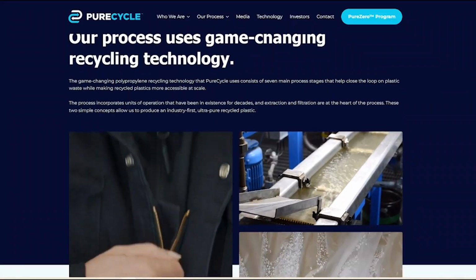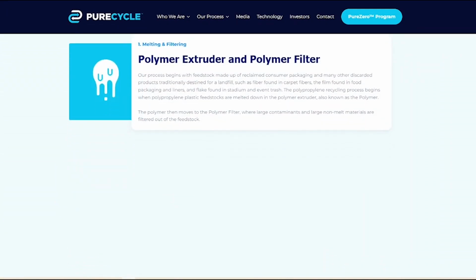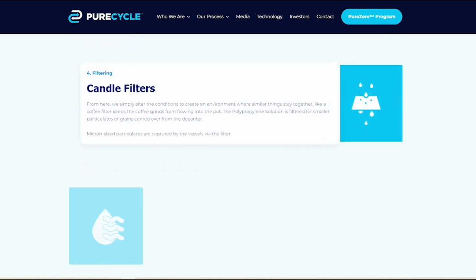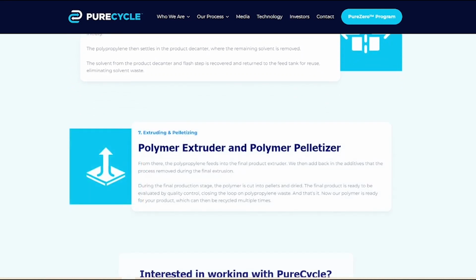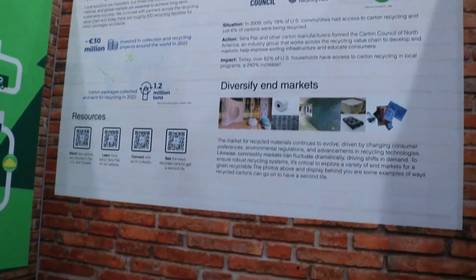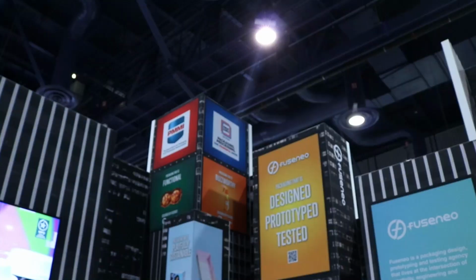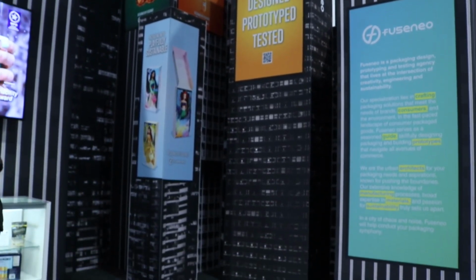We then move on to our final highlight, innovative plastic recycling. PureCycle's innovative technology transforms old plastic into super pure recycled plastic, potentially reducing greenhouse gas emissions and energy use in plastic production. It's a game changer in the world of plastic recycling. Sustainability Central at Pack Expo isn't just an exhibit, it's a testament to the commitment of industry leaders to a more sustainable future. From packaging to transportation to recycling, they're paving the way for a cleaner, greener world.